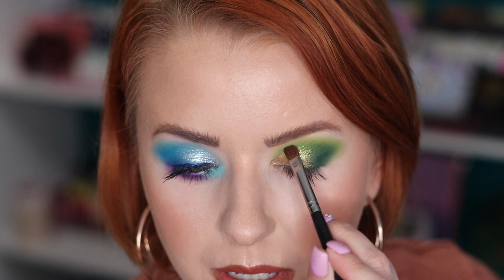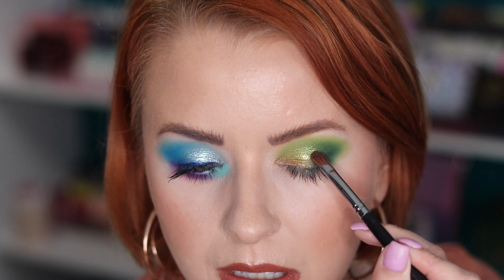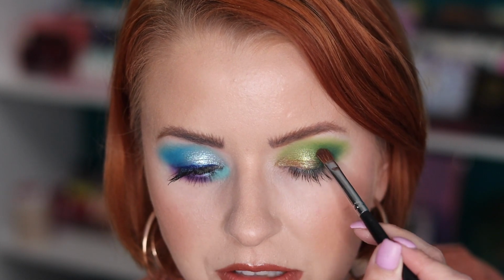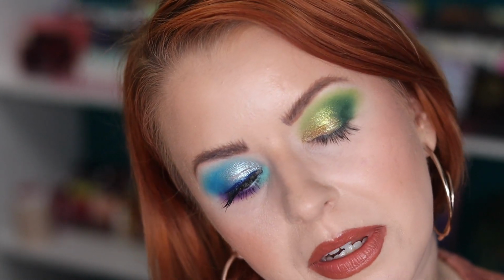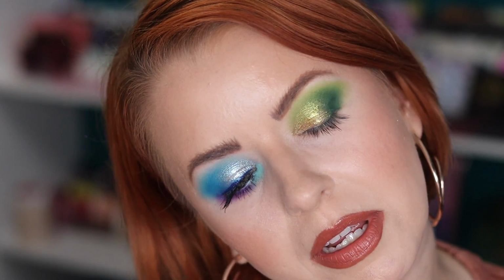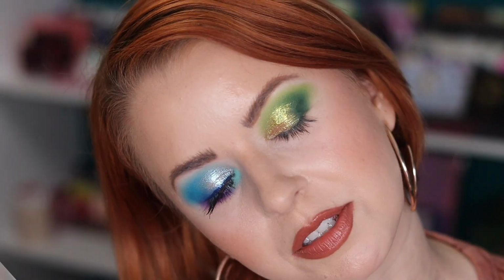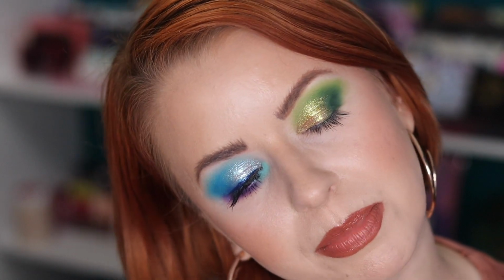This is the Morphe M124. It is dry, it is not wet. Just lightly tapping out the edges. You want to leave your eye closed for a minute, guys, because obviously it feels wet. Look at that, so pretty. I am gonna add another layer to it once this dries. So this is with that second coat. Just gonna leave my eye closed for a bit.